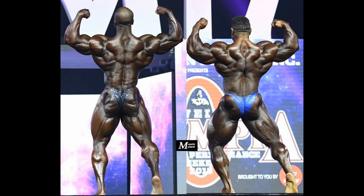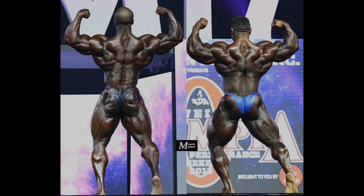The back double biceps also shows Shawn's superior conditioning. You can easily notice the lines in his delts, back and lower back. Look at his shredded glutes and hamstrings. Roelly has more massive shoulders and arms, but lacks the definition in his lower back and glutes.